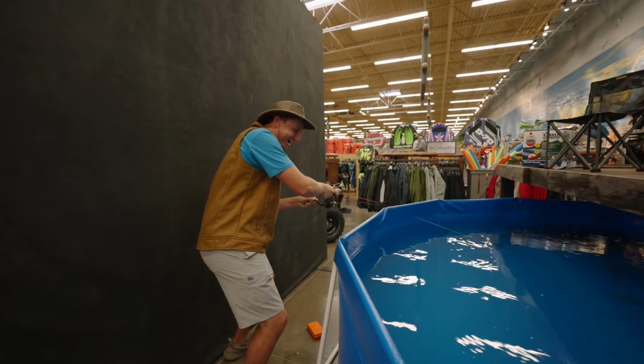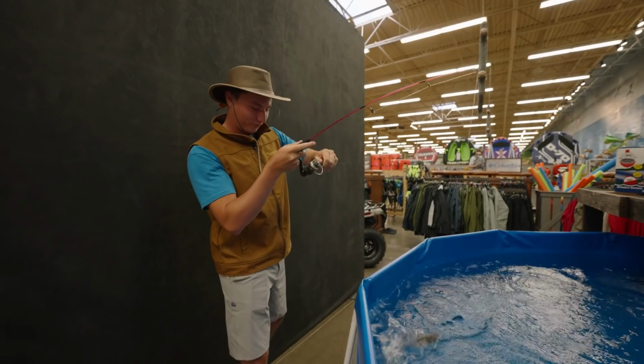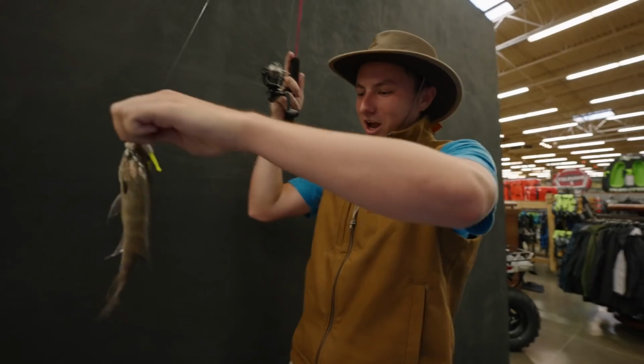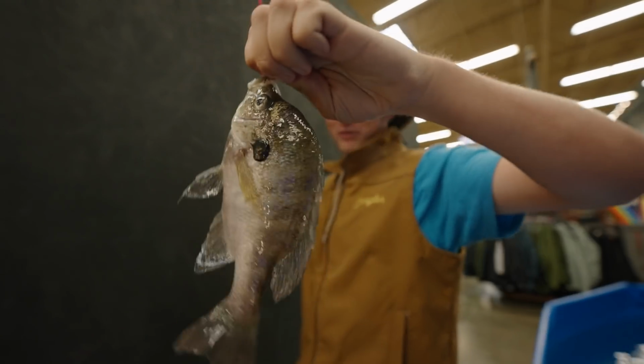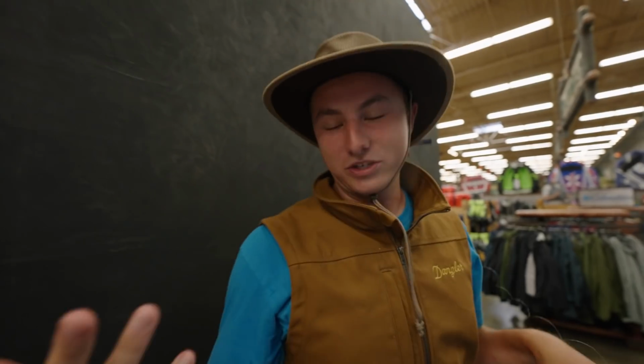There we go. That's a big one, isn't it? I'm a trained fisherman for many years. Wow. How big do you think that is? Like 2 pounds? Amazing. Hold it really, really close to the camera. Maybe 10 pounds? It'd be 10, right? There you go. If I hold them like that. No big deal, guys. I did catch the biggest fish inside of Bass Pro Shops.